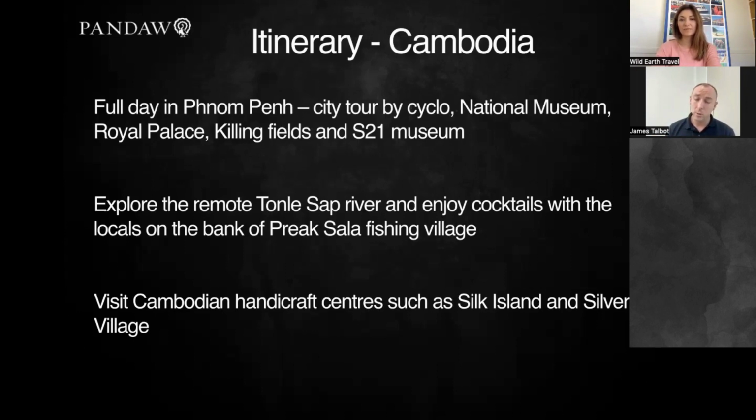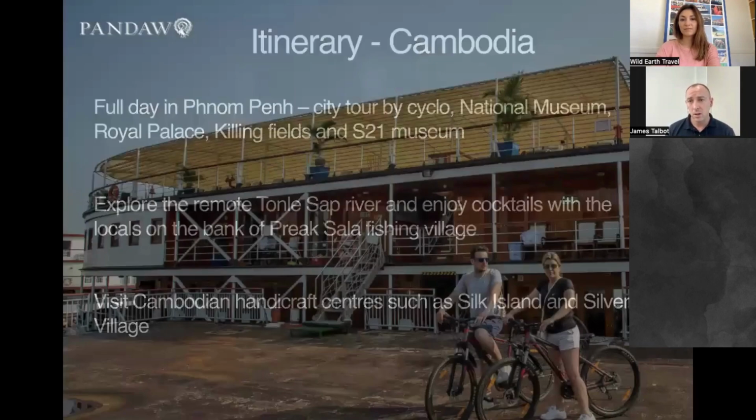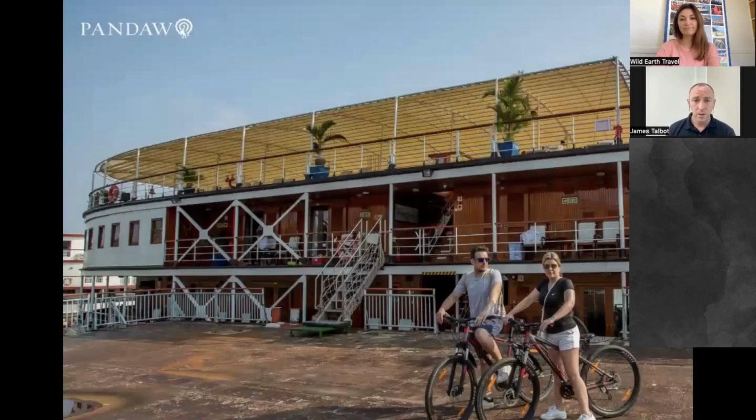We also see, again, this area is great for handicrafts. There's a silk island which again produces silk in the traditional way, and we also have a silver village, which again is producing silver as they have been doing for hundreds of years. So it's an area rich in handicrafts, and we try to show you a lot of these.